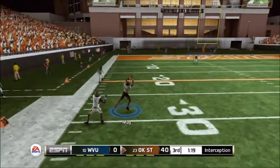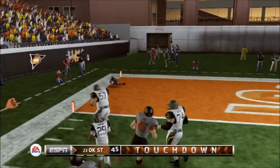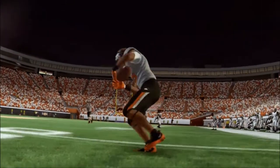Gets it out quick, and it's going the other way. There he goes. To the 20, the 10. Touchdown, Oklahoma State. Man, that was a super play by the defender. Excellent interception and an even better return for the score.